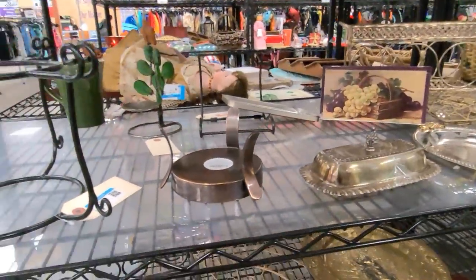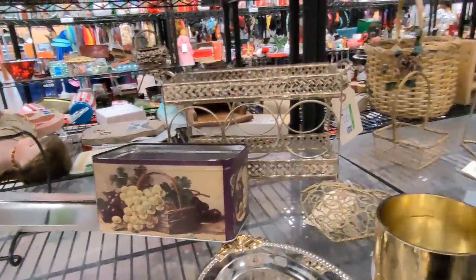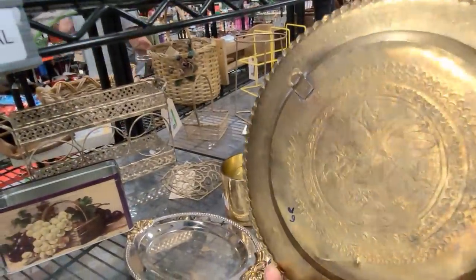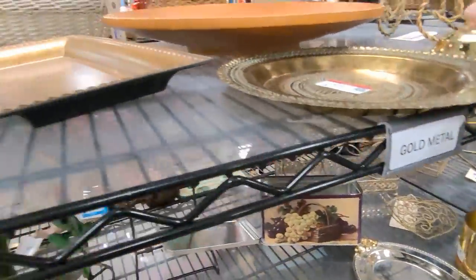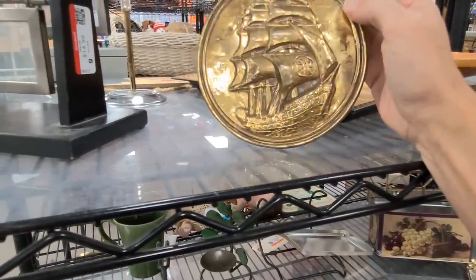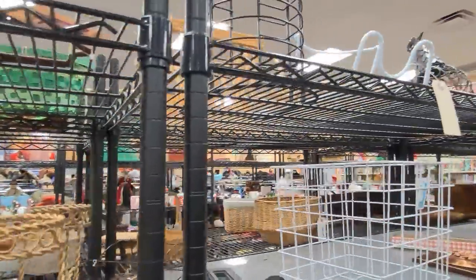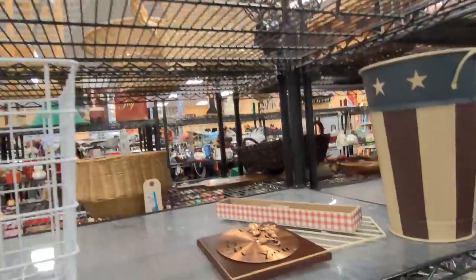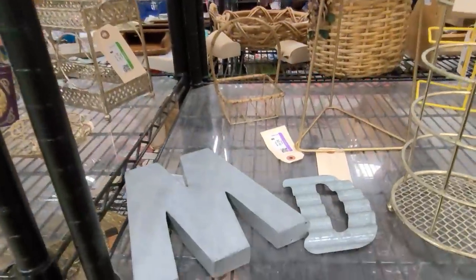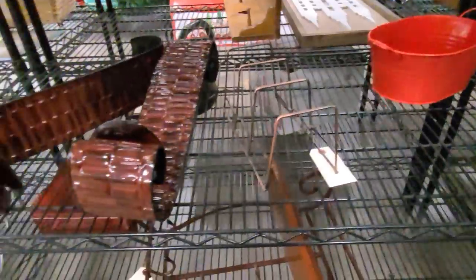We are making our way into the metal section. First is the silver tone. And up here is the brass tone. Souvenir plate. It's a little lightweight ship. It's a bit dented on the top, so I think I will leave it. Caddies and storage over here. Some letters. Sconces.